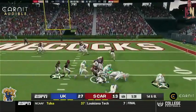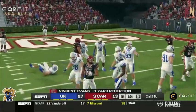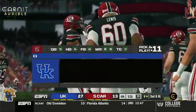Tries to set up a screen for the wide receiver. And they get him in the backfield for a loss. Loss of a yard. Not much going on there. Those kind of plays will not work against this defense. You can be sure of that.